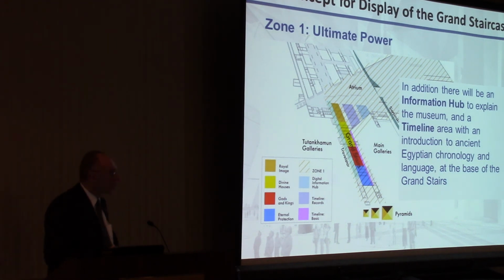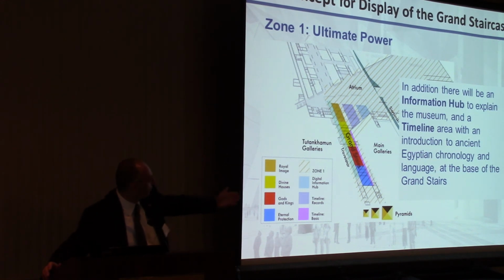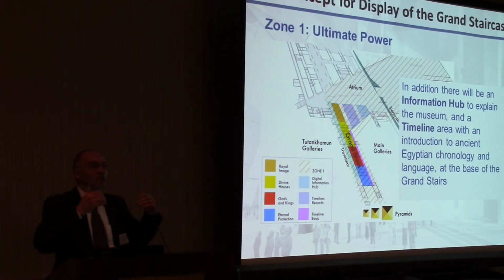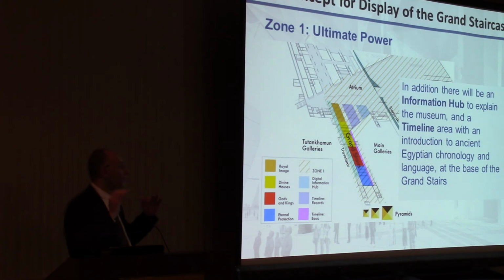And then we'll start the brownish part at the beginning there. This is the royal image. So the statues, which were supposed to be in the whole place, will now be only in the front there. So you will be, at the beginning, welcomed by the statues of the kings of Egypt in a chronological order, in order to be able to see how the regalia and how the image of the king evolved through ancient Egyptian history, starting from the first and second dynasty until the Greco-Roman period.